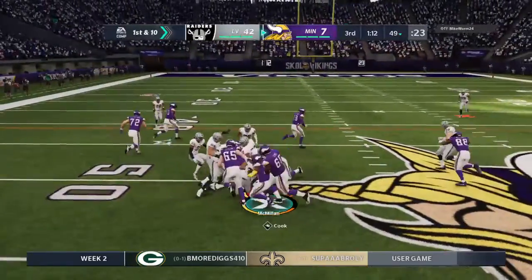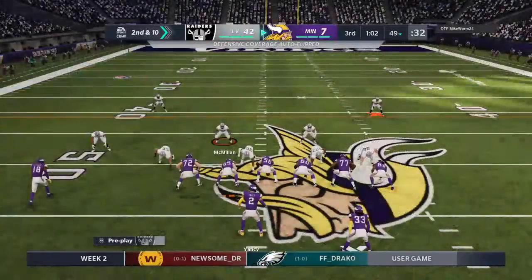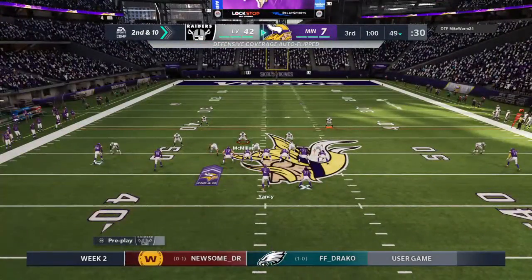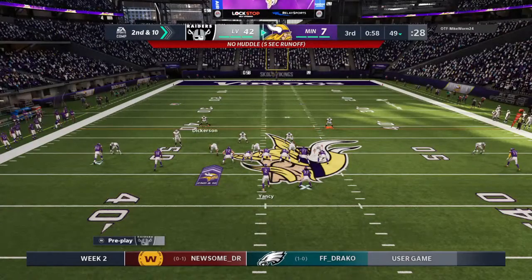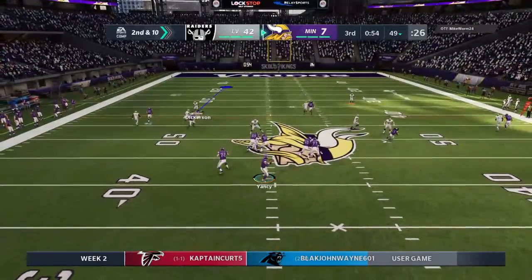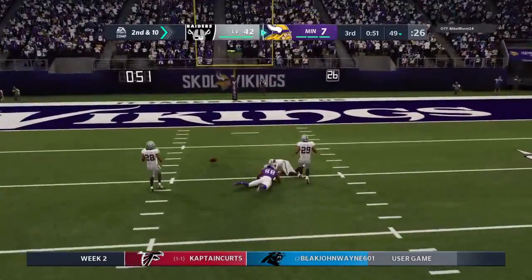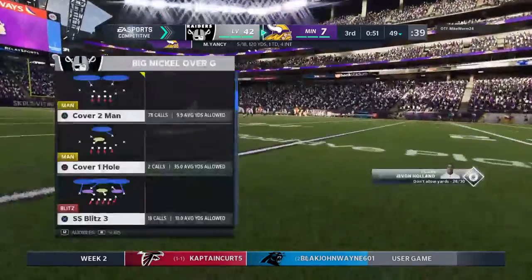Give to Cook out of the gun. And nothing doing. He's immediately taken down at the line of scrimmage. Brought down. No gain on the play there. 2nd down. No gain on the play. Brings up 2nd and 10. Back to throw now on 2nd and 10. He's airing it out for Williams. And that's going to be incomplete.